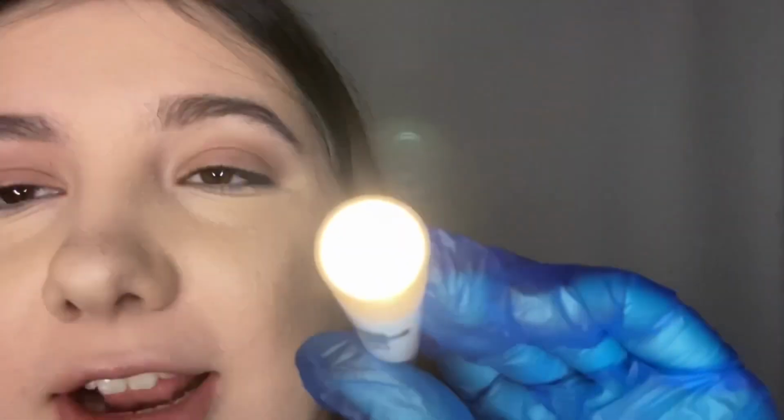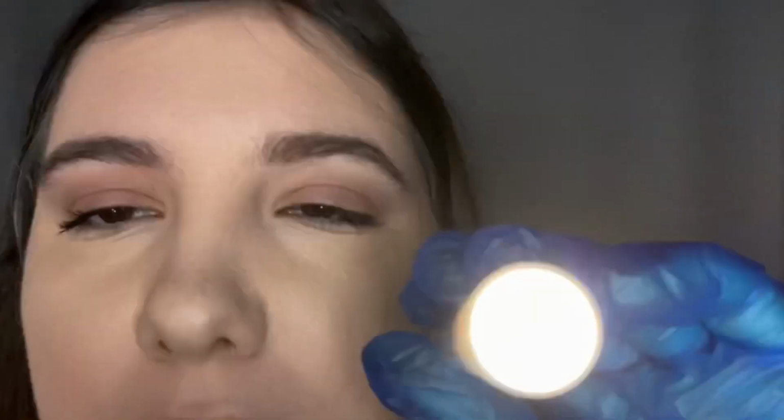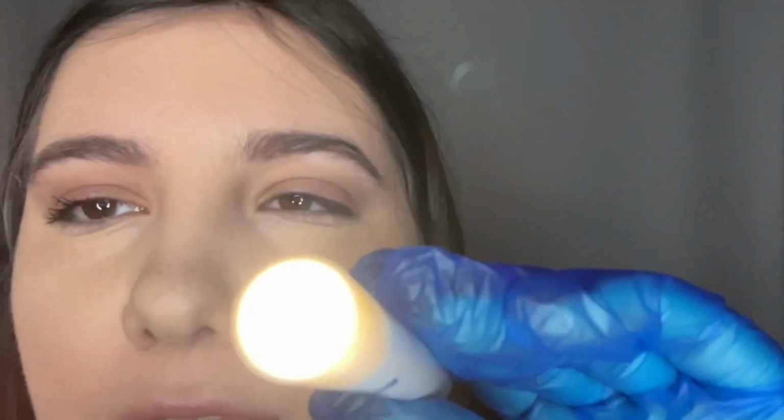Okay, so first I'm going to have a look into your nose. I'm just going to have a look in with my torch, is that okay? Yep, just check for any extra mucus or anything like that. I can see that you've got quite a lot of mucus up there, and all those things that you don't really want. So I'm just going to use some decongestant spray just to clear it out. Just like those nose sprays that you get from normal pharmacies. Is that okay? Yeah, I'm just going to close your eyes for you and just spray.